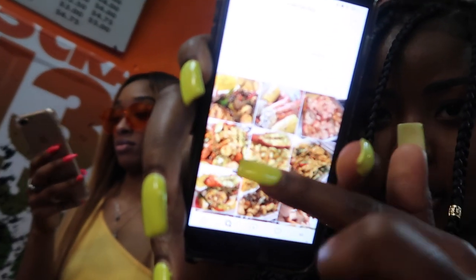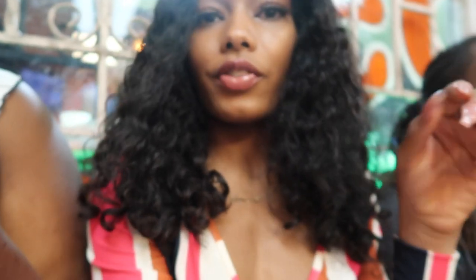305 is a little seafood joint, but it's really famous here in Miami. A lot of people go here. Look at that. We're about to show you our place. So they make a lot of famous seafood and stuff. So if you love seafood and you're looking for a good place to eat, come to Crabman 305.